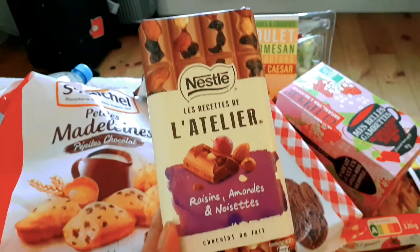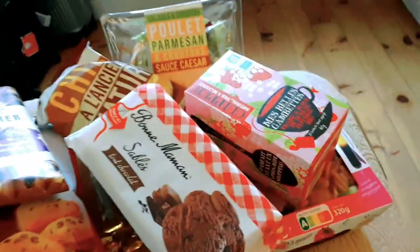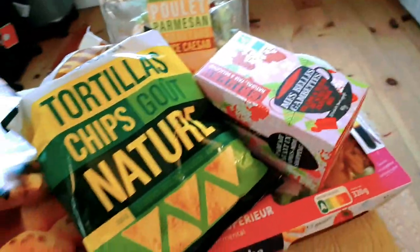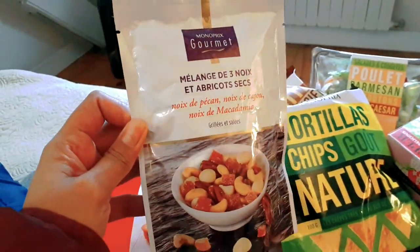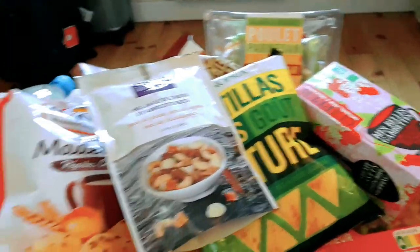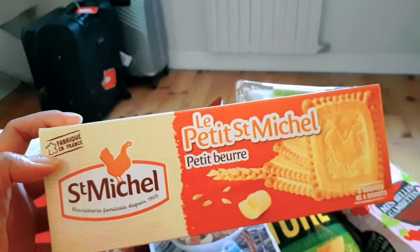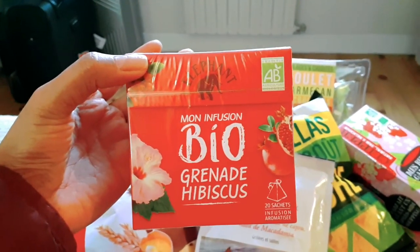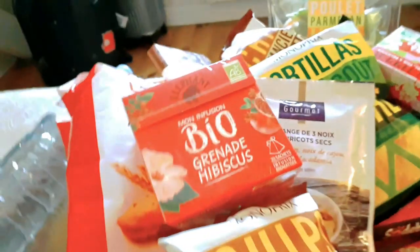And the chocolate. I have one chocolate. Tortillas from Monoprix. This one, nuts. So if I'm not going to finish this food, I'm going to take it back home. This Dunkin' biscuit for my breakfast, and another chips. And I've got this one, my favorite, sorry. The last one, same.